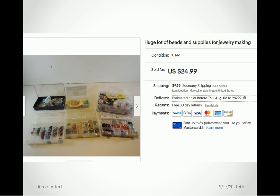Now this one, I bought this huge bead lot. It's about the size of a medium moving box. I got the whole box for $10 at the swap meet, and this is about a third of what I had. So I put all the items together in their own lots. I should have specified in the auction listing that the plastic containers were included, because that's what everyone was asking me on this one.